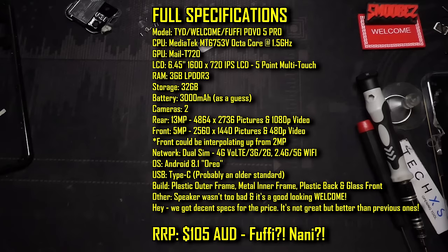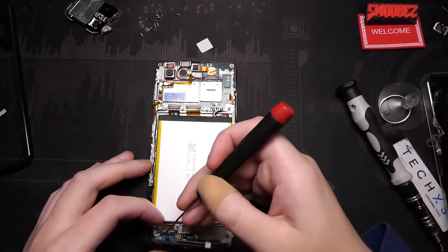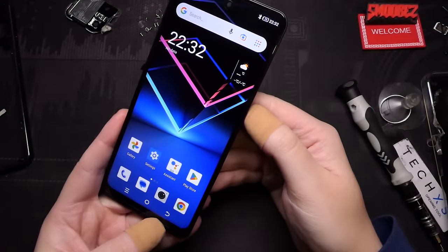Where's the sound? Did I break the sound? Uh-oh. What have I done? It's okay. It's okay. It's okay. Now it should work. There we go. I fixed it. It's all good.